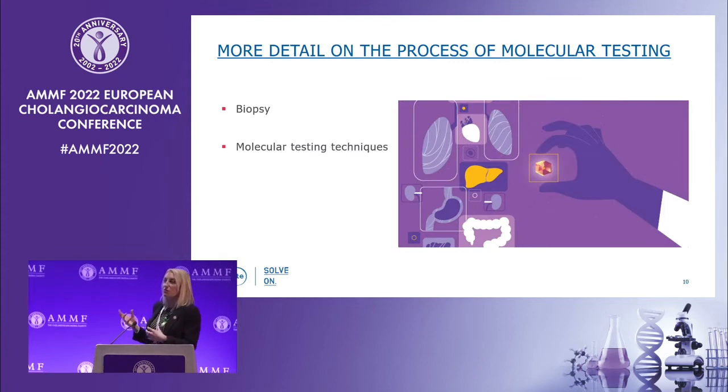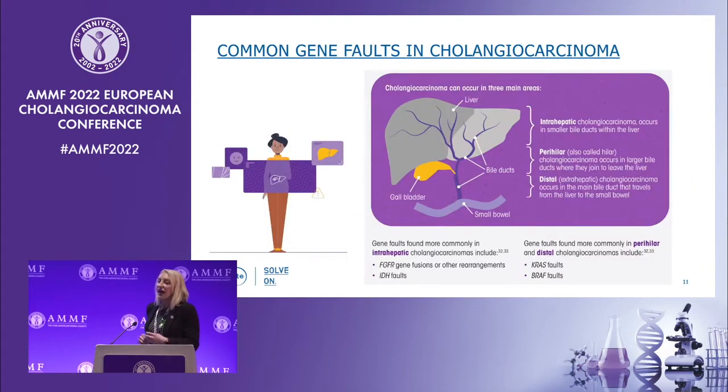The book goes into more detail about biopsy techniques and also the different molecular testing techniques that are available. And the book also discusses some common gene faults that are found in cholangiocarcinoma.